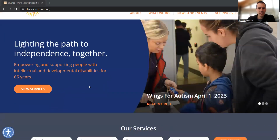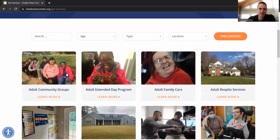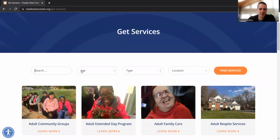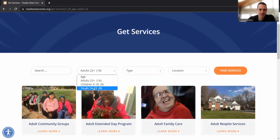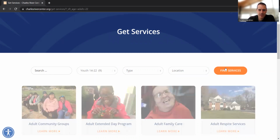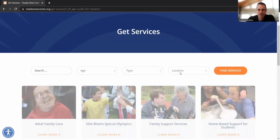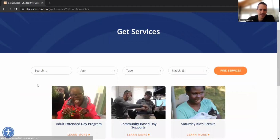I did want to click into the view services page. On this page, you can see that it brings all of their programs across everything into one page, but also adds the search and the filters at the top. If you want to see only programs for adults, youth, or children, you can click that and click to find services. That'll do a live filter just for youth. You can also clear the filters and filter by where it's served. So if I want to see only Natick, I can do that.